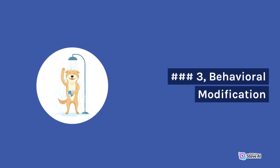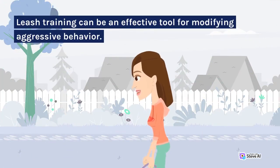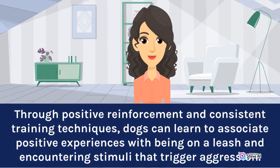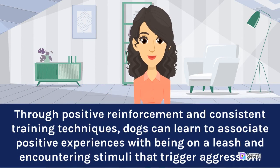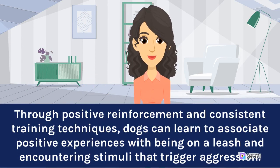Number 3, behavioral modification. Leash training can be an effective tool for modifying aggressive behavior. Through positive reinforcement and consistent training techniques, dogs can learn to associate positive experiences with being on a leash and encountering stimuli that trigger aggression.